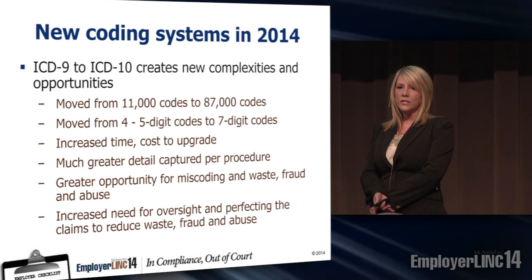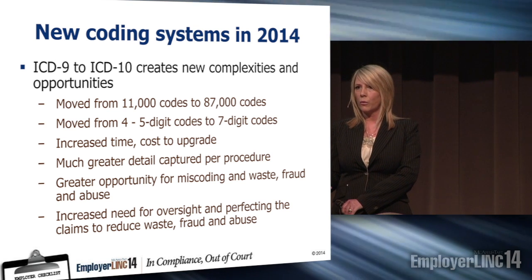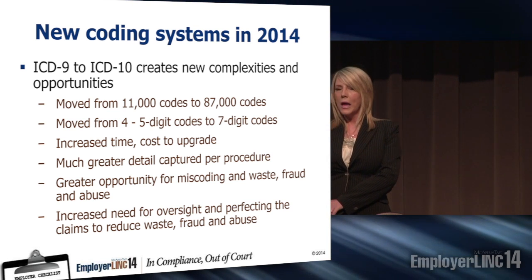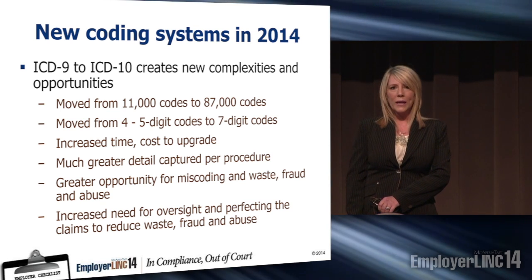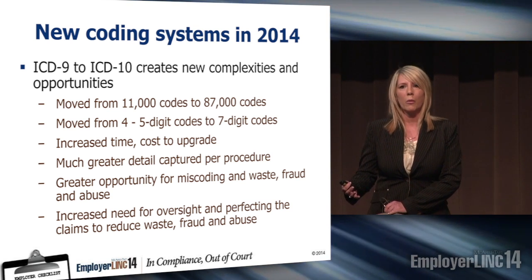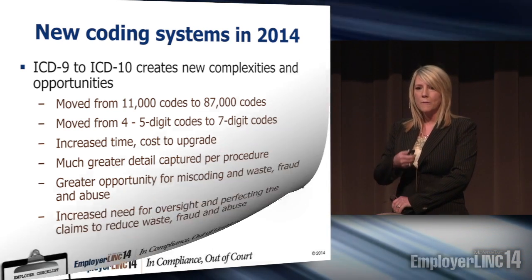And so, again, this more just speaks to where we're at, the environment we're in, and the opportunity for waste, fraud, and abuse in the system, and the importance of potentially having a claims audit, or asking your TPA, what are your audit processes? Are you ready for this? How are you addressing these changes?